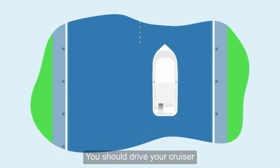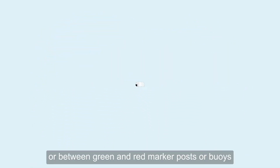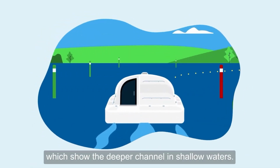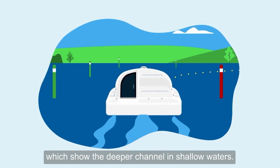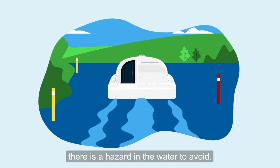You should drive your cruiser on the right-hand side of the river, about 6 foot away from the bank or between green and red marker posts or buoys, which show the deeper channel in shallow waters. Yellow marker posts indicate that there is a hazard in the water to avoid.